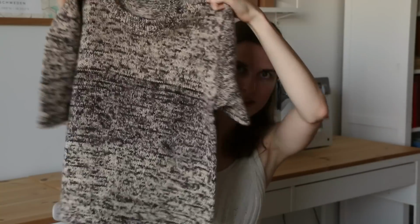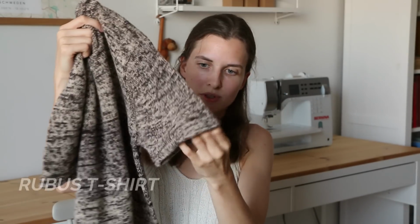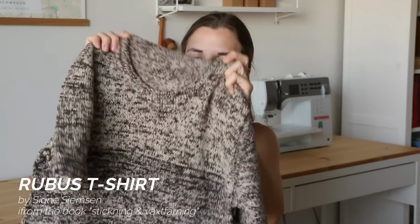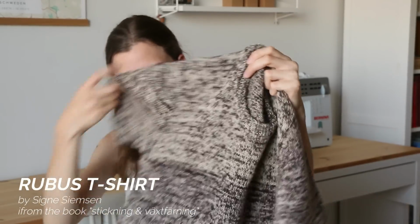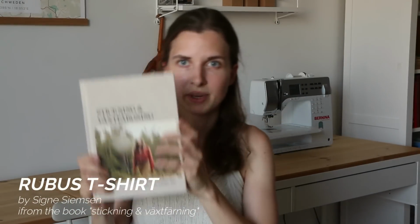Let's see. Yeah, it's a t-shirt, as you can see. It has folded hems on the sleeve and the body, and then it has a ribbed neck. And yeah, the pattern is from this book. It is called the Rubus t-shirt, and this book is in Swedish. Sadly, I don't know if this is also available in other languages, but it's all about knitting and natural dyeing.